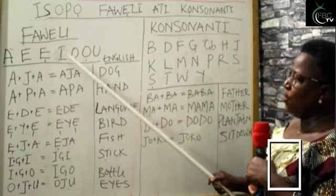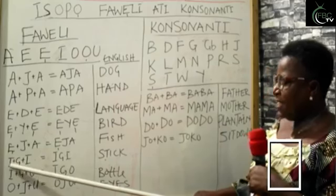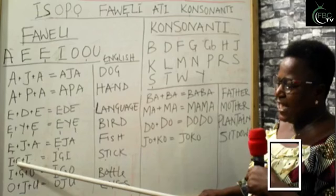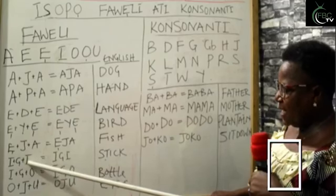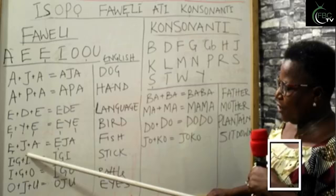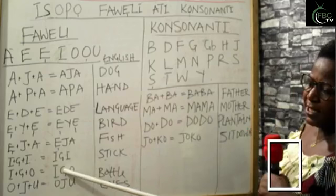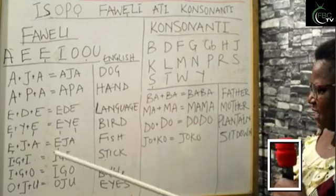Another word under vowel E. Under vowel E, we have the word igi. In English language, we call it I, letter I. Yoruba call it i. Plus gi. Yoruba call this letter G, where in English we call it G, plus another i. Letter I plus G plus I equal to igi. Igi means stick, something like this thing that I'm holding. We call it stick. Igi.